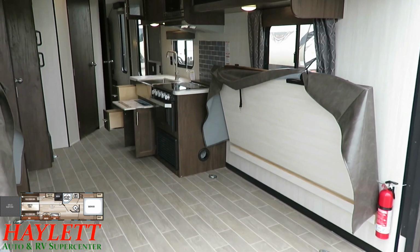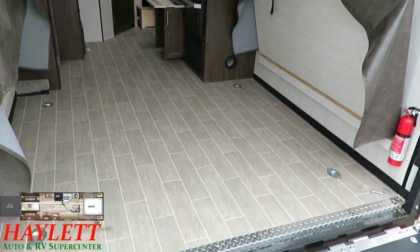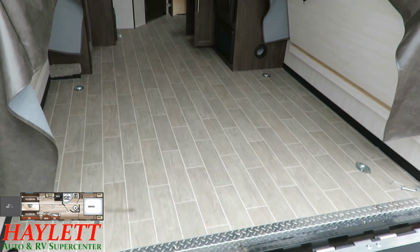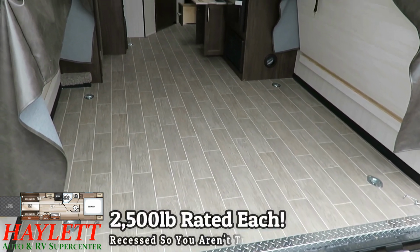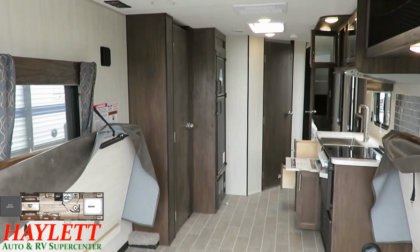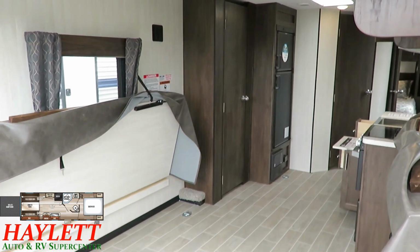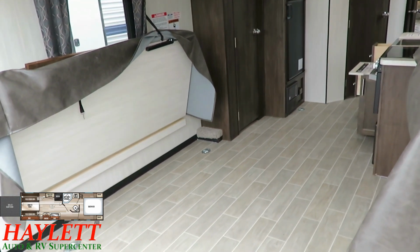Although, of course, being a hauler, we do want to take a minute to examine the whole garage area. So I've flipped both benches up. You can see those recessed D-rings all the way up, actually, to just in front of the refrigerator. So they give you maximum loading space there. And for a total idea on how much loading space you have, here are some quick measurements.